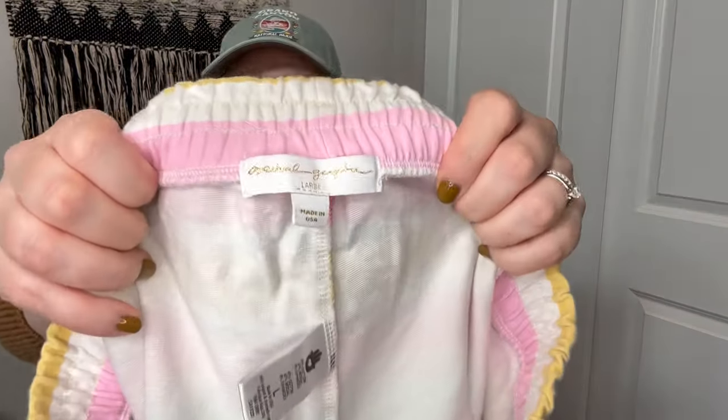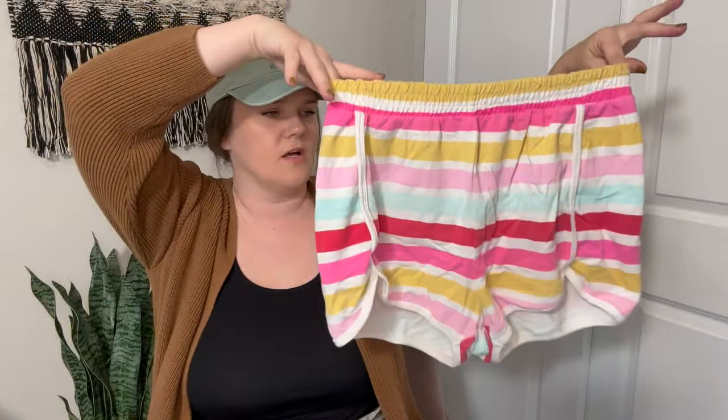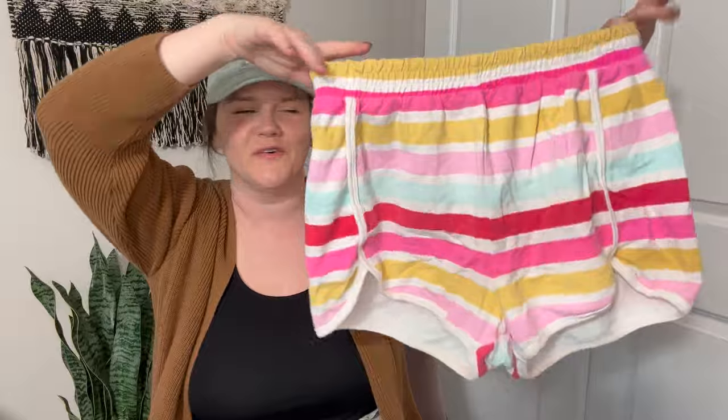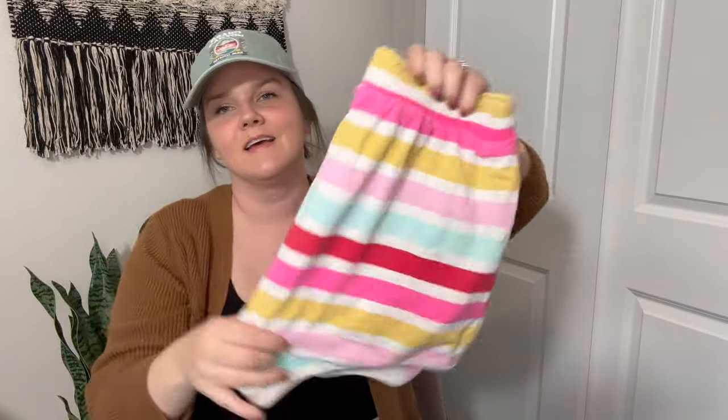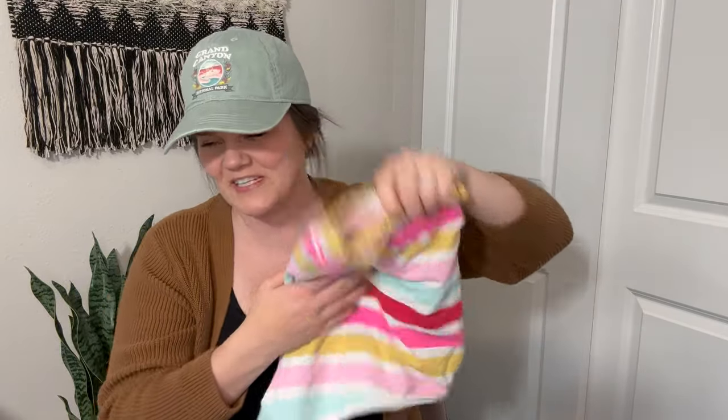Next is Spiritual Gangster, size large. These are just a pair of cute little striped shorts. Not expecting these to sell quickly. Spiritual Gangster is a brand that just sits for a while for me, but I thought I would give them one more shot. See how these do. I think I have mine up for $20, $25.